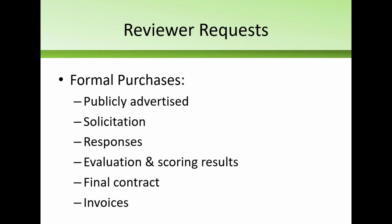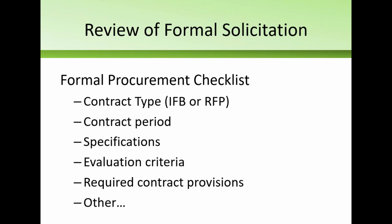For selected formal purchases, we will request documentation showing that the invitation to bid or request for proposal was publicly advertised, the solicitation document, all vendor responses, the final signed contract that was awarded, and any related invoices or receipts. If you're part of a buying group, we'll work with you and the buying group to obtain this information. Using the formal procurement checklist, which is one of the handouts with today's presentation, we will assess the solicitation document for compliance.